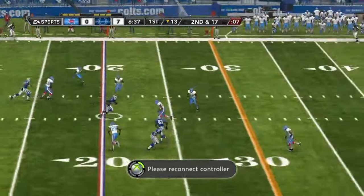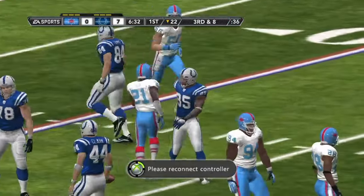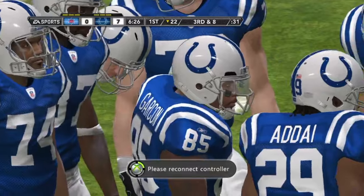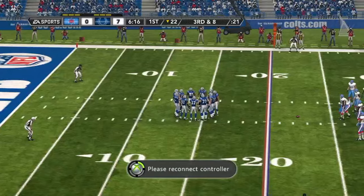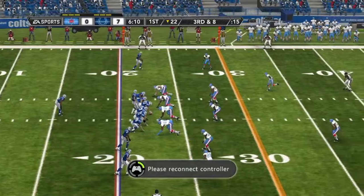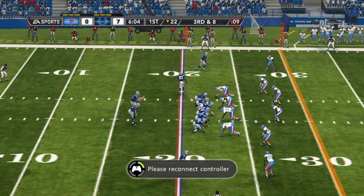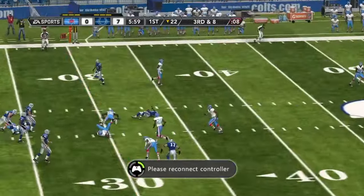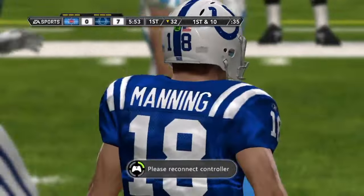Goes through his progression. And he's tackled around the 21-yard line by Pollard. And they pick up 9 with the completion. Here they go, 3rd down and 8. Passes it short. He's brought down right around the 32-yard line by Ryans.